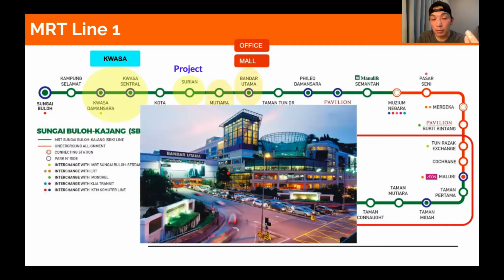Then 1 station to Mutiara Damansara, 2 stations to Bandar Utama. So when you want to fly, you want to take the bus to KLIA 2, you can just take 2 stations to Bandar Utama and then take your sky bus. Of course, you can also go there for shopping, for cinema, for surfing, the flow rider. But Tropicana itself is already a very big shopping mall. It is as big as Bandar Utama New Wing, and it also has cinema.